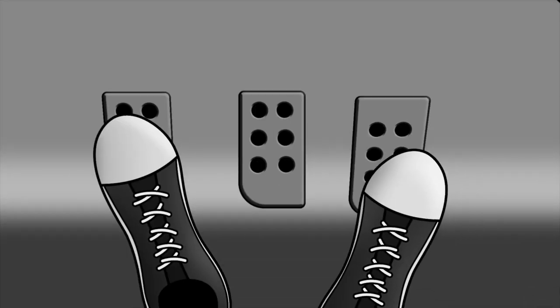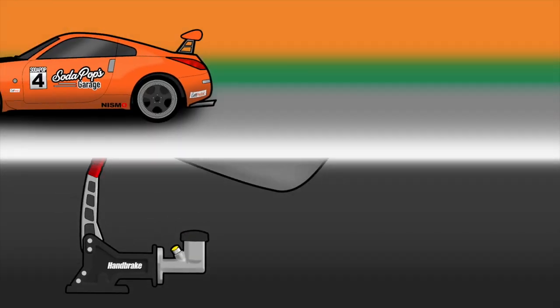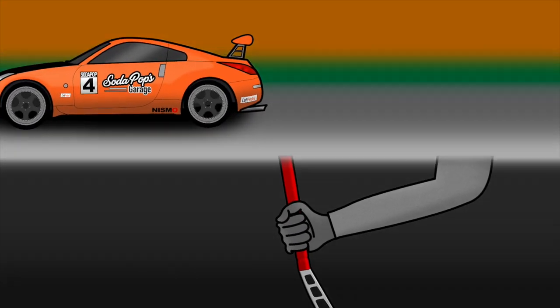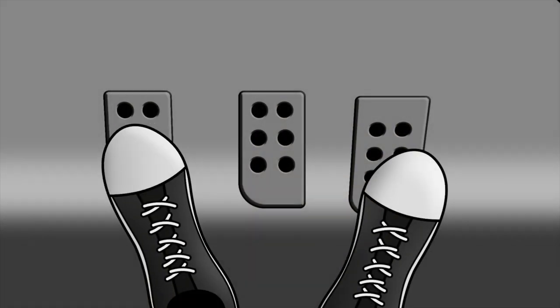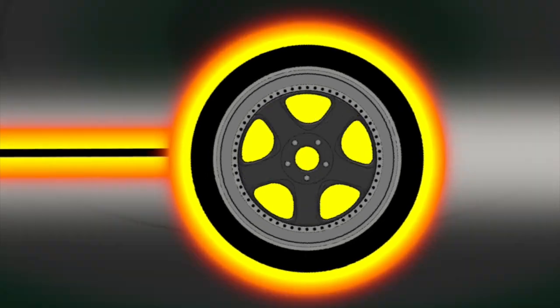The driver will then give the car gas, causing the engine to generate massive power. With perfect timing, you'll have to release the handbrake, allowing the wheels to spin again and quickly let off the clutch. This influx of power causes them to spin furiously, giving you the power to hold the slide. Now, keep in mind, all of this happens in the blink of an eye.